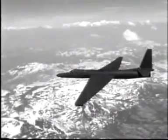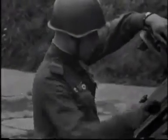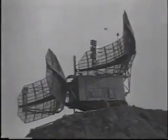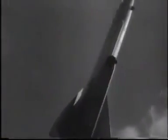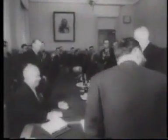When the U-2 flown by the CIA first began their operations over the Soviet Union, they were shocked to discover that the Soviets were tracking them even on the very first mission. And so it became obvious that the U-2, despite its altitude, which was to be the saving grace for the aircraft, was not too high for Soviet radar to be tracking. It turns out they had better radar than we thought they had.